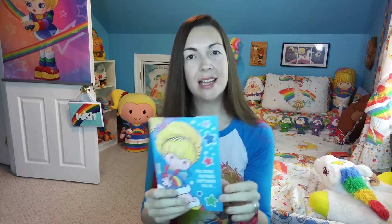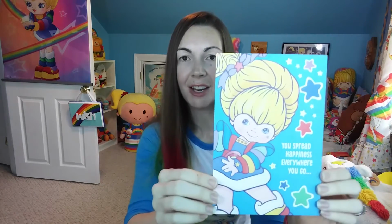Actually, I just realized this one is textured. That's interesting, because I don't think the other 2 that are like this are. Nope. So this last one, the last of the 7, funny logo, is actually textured on the front. You can feel it if you try. It says, "You spread happiness everywhere you go, and that's why you are wished a rainbow bright day." So another all-purpose, anytime you want to cheer somebody up kind of card.